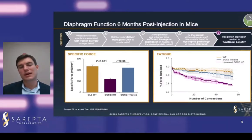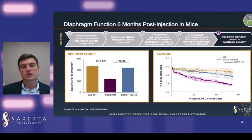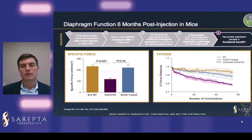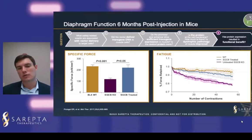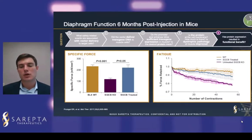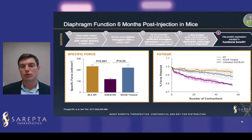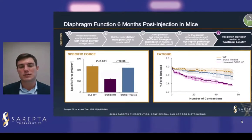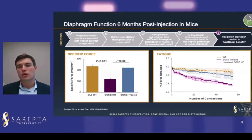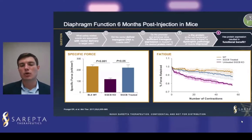And we can really go a step further by subjecting these diaphragm muscles to a repeated series of contractions, which you can see on the right, to look at the overall resistance to fatigue. So shown in blue, the blue line is the treated knockout mice. And you can see that after this rigorous fatigue protocol, diaphragm muscle from treated mice are significantly more resistant to this fatigue protocol compared to untreated controls.